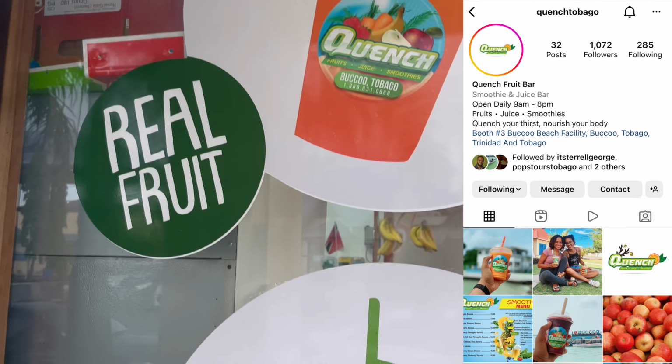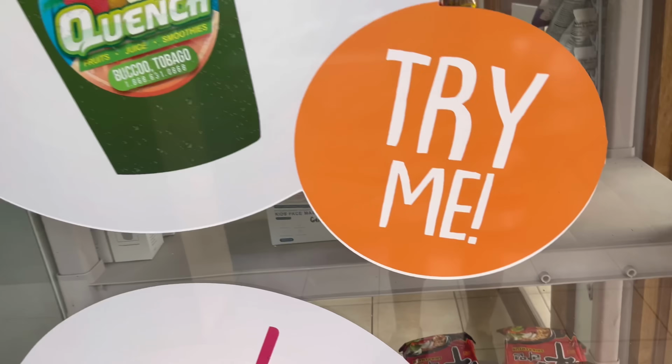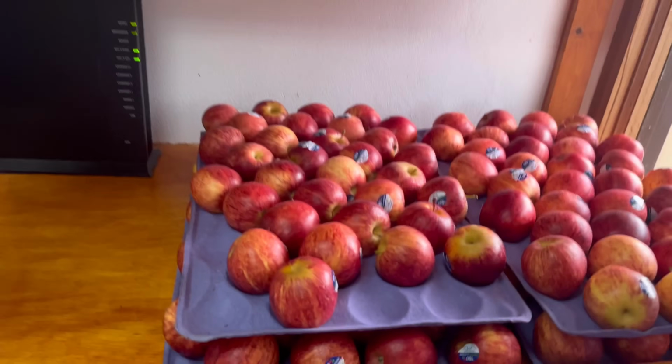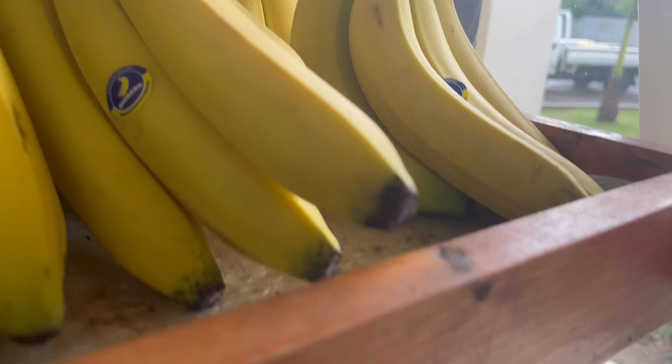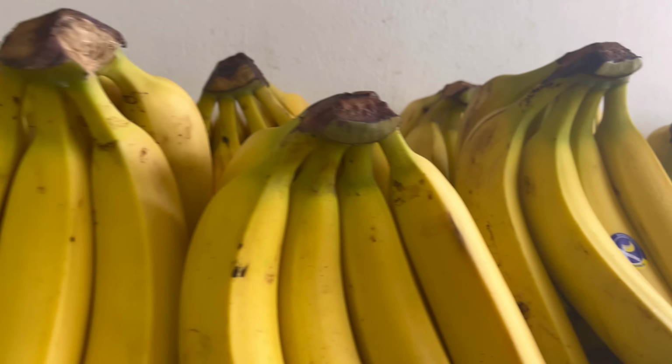Quench fruit juice and smoothie bar is a must visit whenever I'm in Tobago. They use the freshest ingredients, no added sugars, and just have a truly delicious selection to choose from. They're located in Buku. Hit them up whenever you're here.